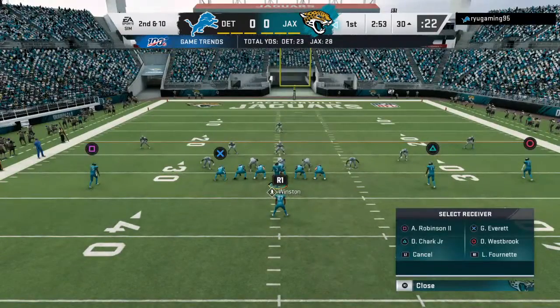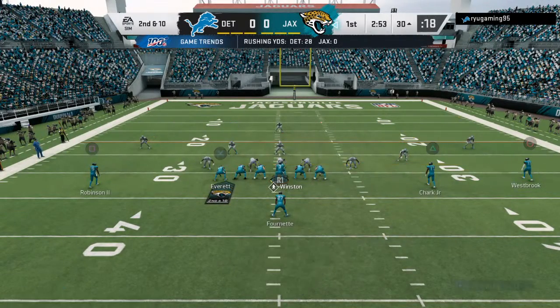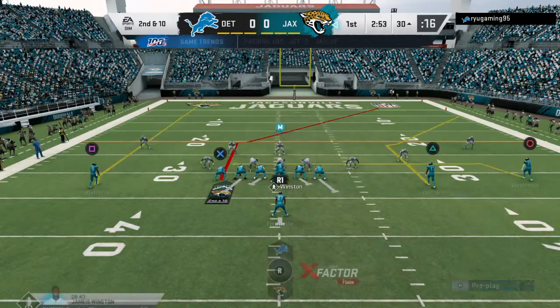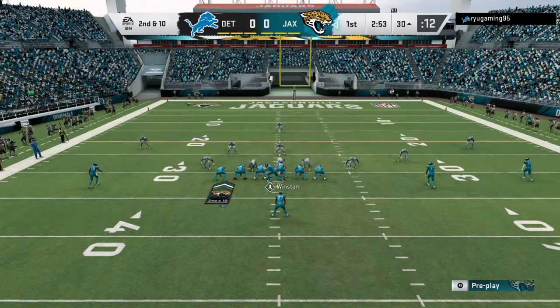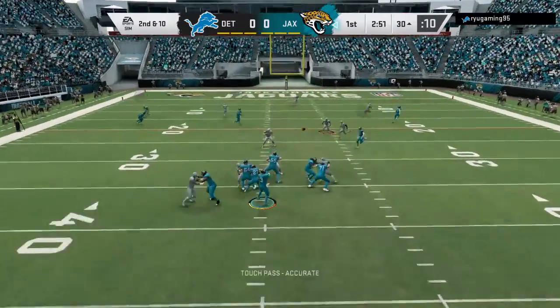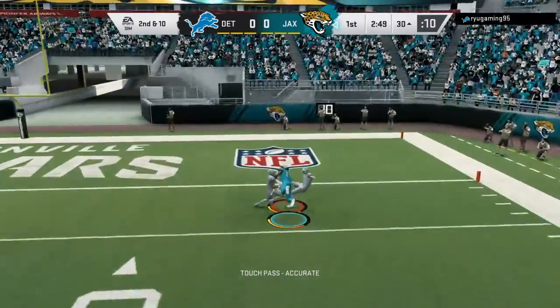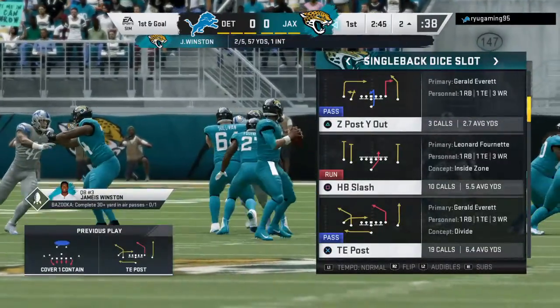Ball on the 30 as they come up 2nd and 10. Come on, let's go. He's coming. Green, triple team. 36. Here we go. Jameis to throw it. That's going to be caught. That one covers 29 yards.